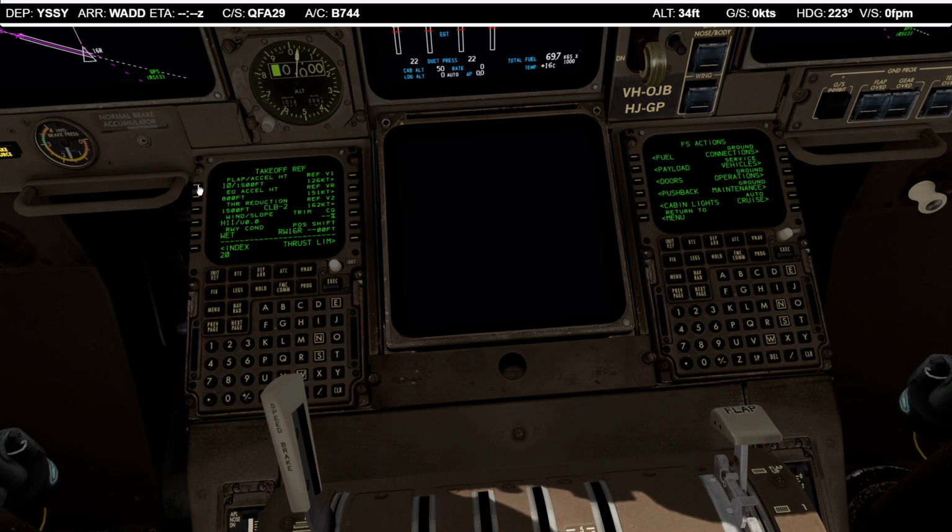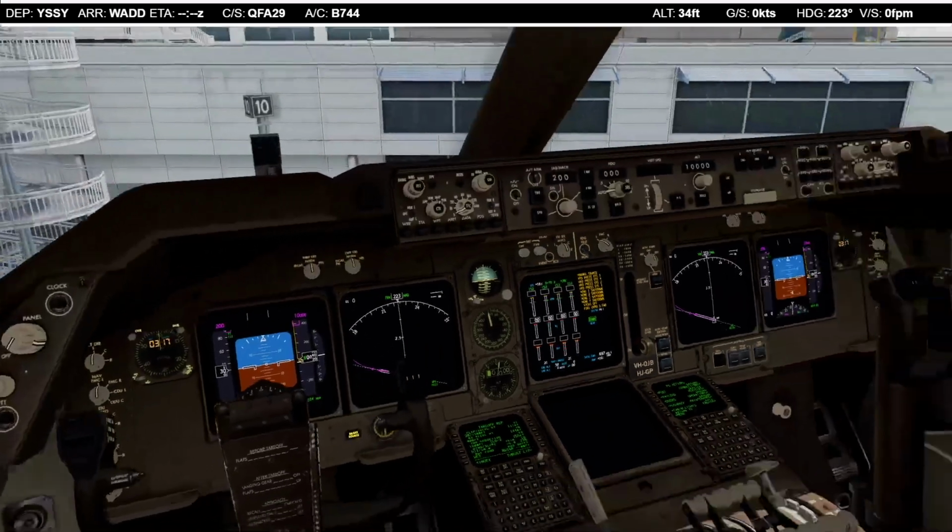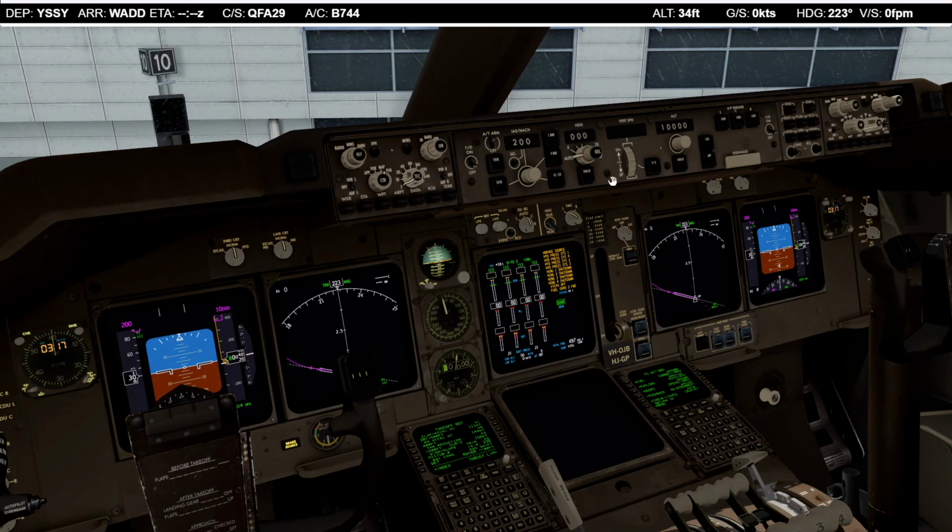Flaps 20. And with speeds 111, 144, 156. So that's close to these values. That's very good. Okay, thrust reduction 1500. I think that's okay. Right. Now, initial heading is 155. Speed 156. And initial altitude.